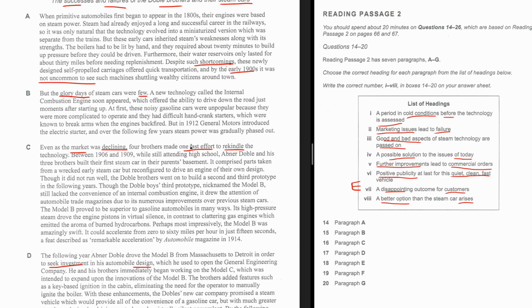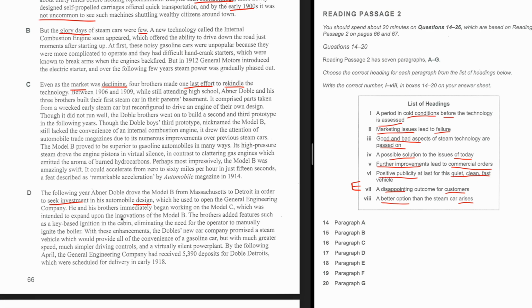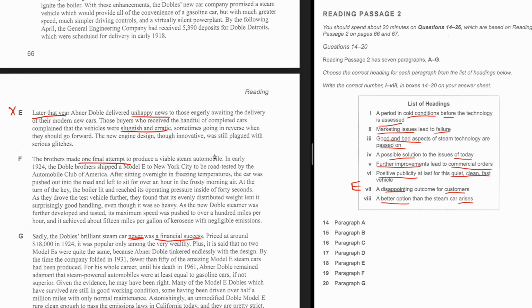One last effort, investment, cold conditions. No, nothing here. Okay, last year, we did that. One final attempt to. Let's read this, shall we? It seems like actually it's a pretty short paragraph, and the heading, the topic sentence is not that bad either. So, one final attempt to produce a viable steam automobile.